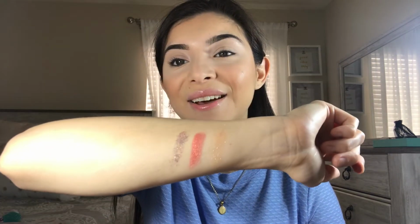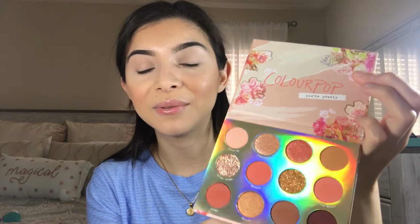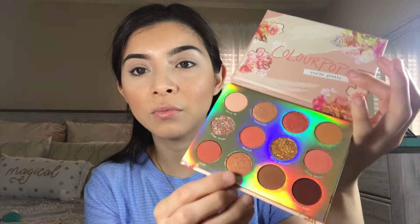So see how, whoa, look at this. That is so crazy. So I'm gonna go ahead and apply it on my arm. Wow, this is beautiful, guys. Honestly, oh my gosh. Early Morning right here is more in the gold. So this one's not so bad. You can't really see it, but it's more like a gold shimmer.